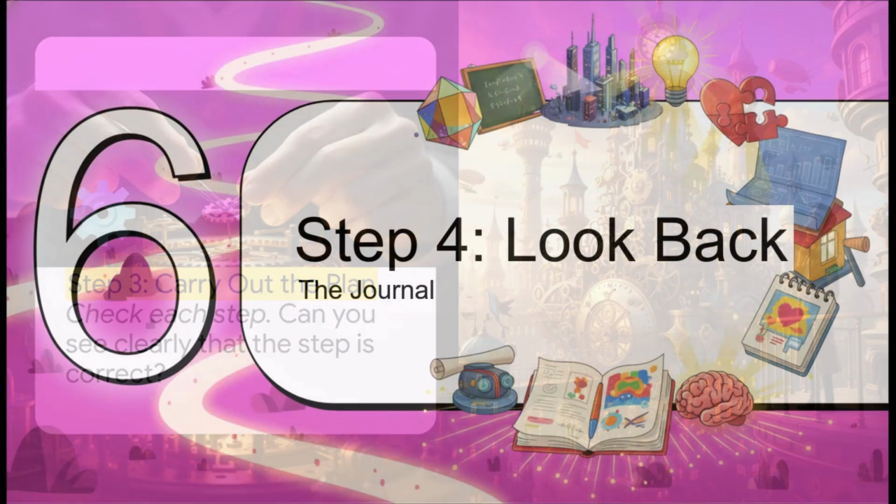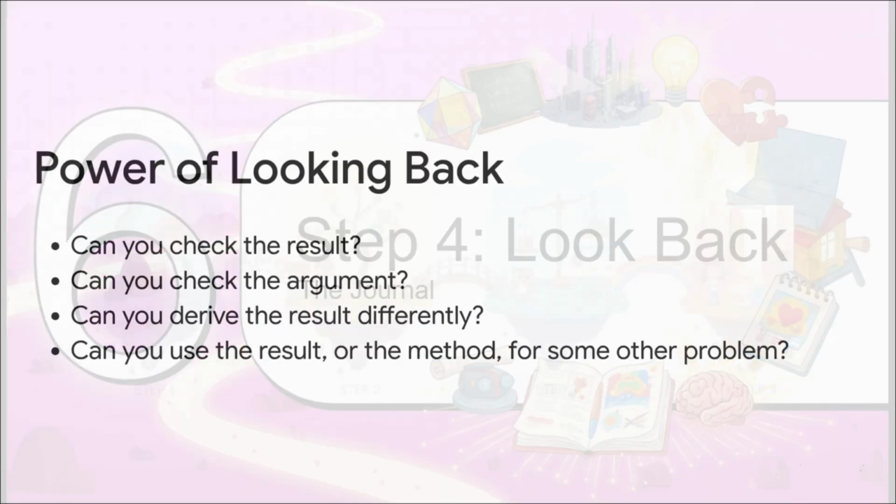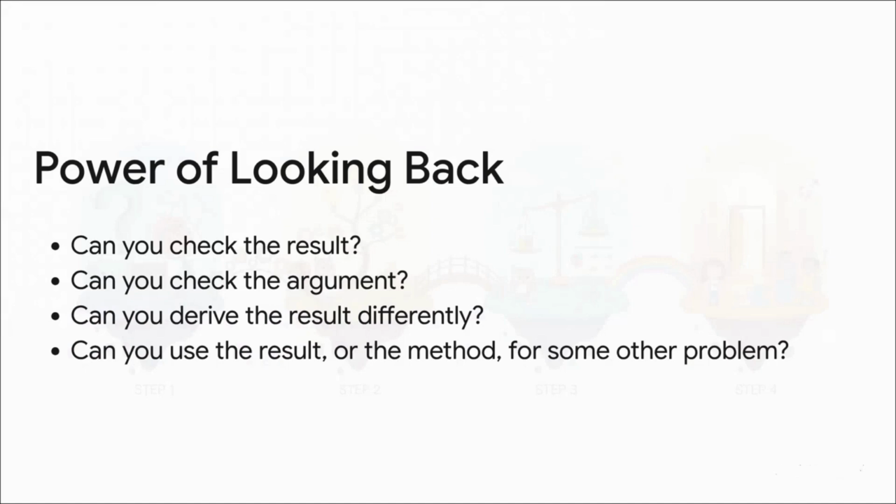Then comes step 4, looking back. This step is often overlooked, but it's where much of the real learning occurs. You review your result, verify that it makes sense, and ask a broader question. Where else could this method apply? This reflection is what transforms a single solution into a lasting skill. You may discover a more efficient approach or realize that the same strategy can be used in a completely different situation. This is where growth truly happens.